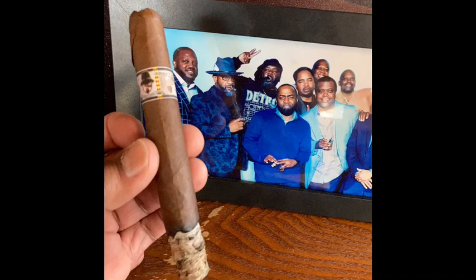Some really decent complexity to the cigar. Like I say, it's a rugged looking cigar. Not a perfect burn. That cigar was holding a pretty nice ash there for me. The ash held on pretty good, about a 1.5 inch ash. Like I say, the only problem I got is with that split right there in the wrapper. But it's not giving me any issues as far as smoking the cigar.